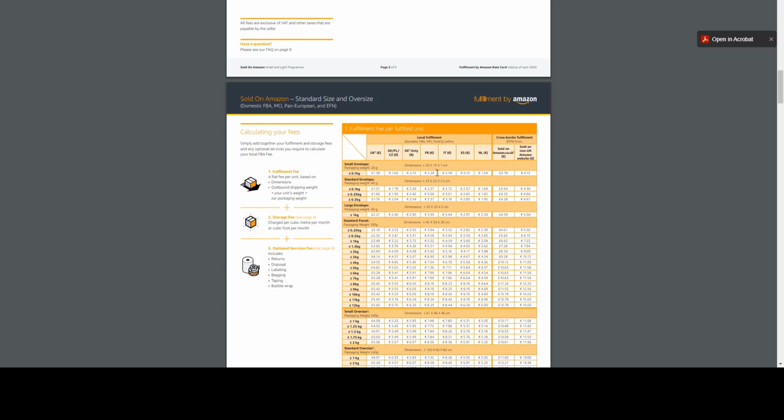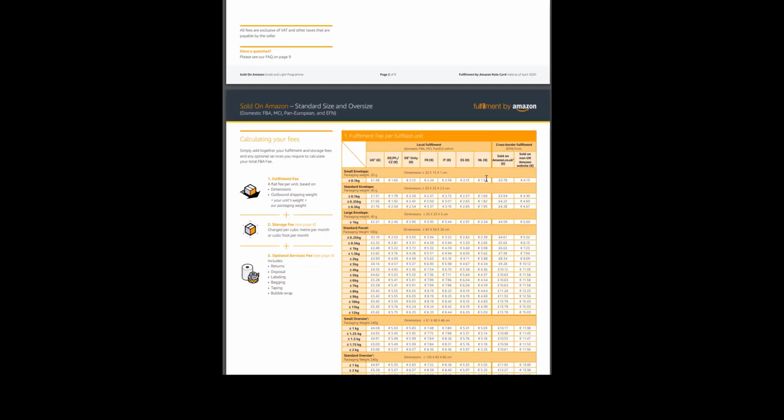If it is bought in France and sold in France, there is a fulfillment fee of €2.24. These local fulfillment fees are also the fees that would be paid on pan-European items. What that means is if you have signed up for pan-European FBA and opted to have your inventory stored locally around Europe, you will get the local fulfillment rate if you have a listing in each of the 4 European countries, so France, Italy, Germany and Spain.